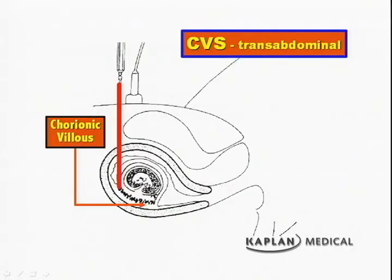This is the transabdominal chorionic villus sampling. And which one you choose depends on your training, your experience, and preference.